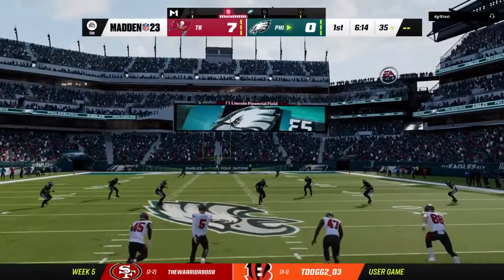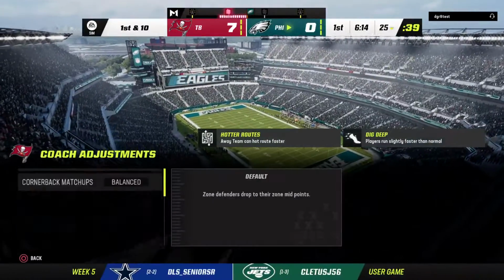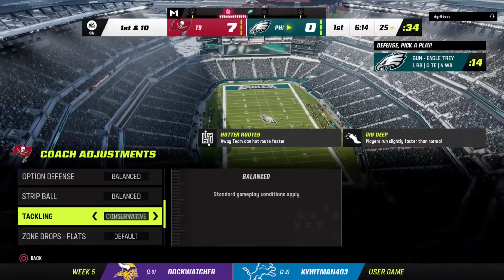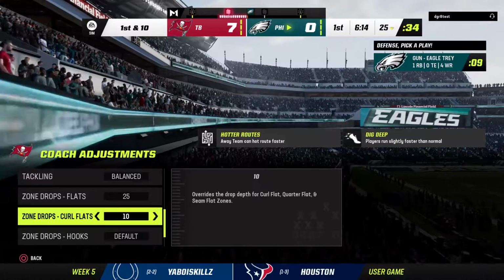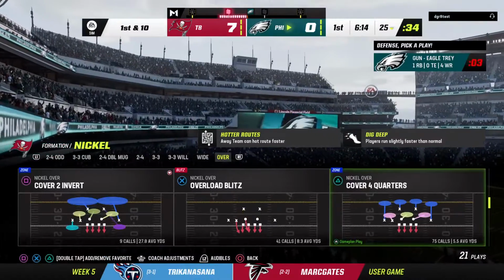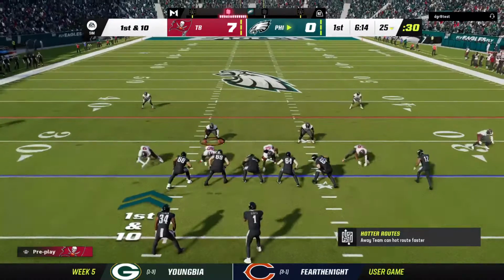And here we go. It's in the air. And that one will bounce out of the back of the end zone, so we will start here at the 25. Hurts and the Eagles come up here 1st and 10 at their own 25-yard line.